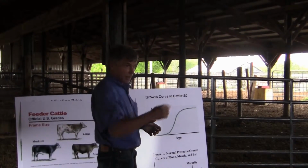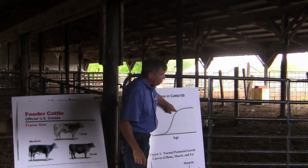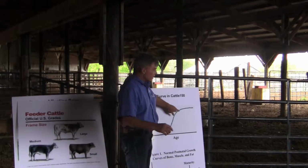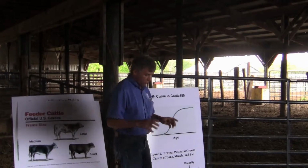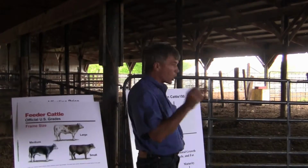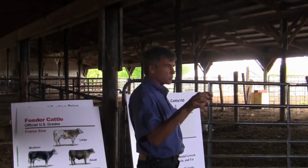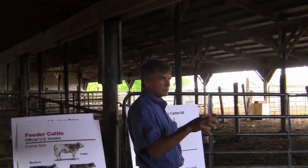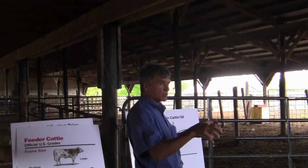Fat instead of muscle? That's right. Here, look down here. Here we're putting on muscle. Here we're starting to put on a lot more fat compared to muscle. So think of it from the standpoint of caloric density. A pound of fat versus a pound of muscle. Which one has more calories in it? A pound of fat has more calories than a pound of muscle.